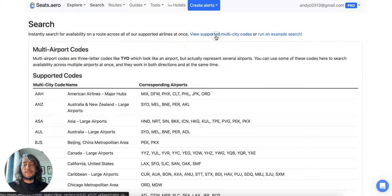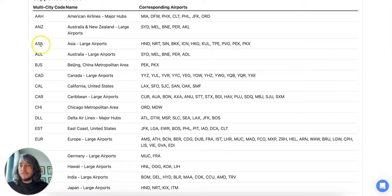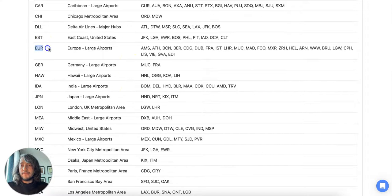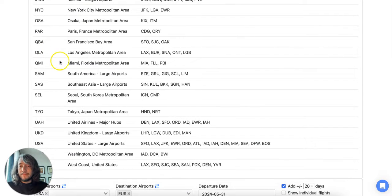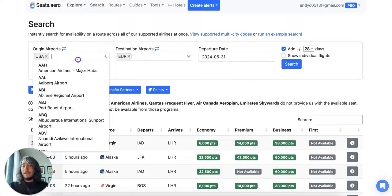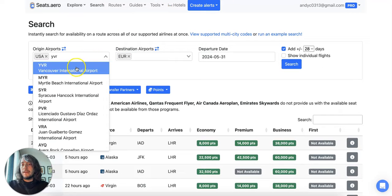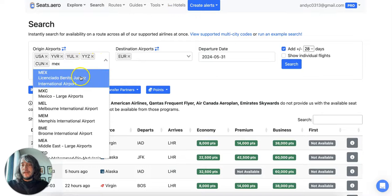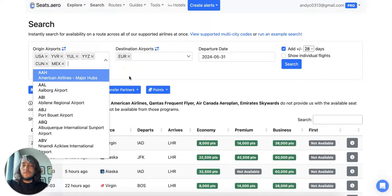So another cool thing here is that they have these different airport codes. Like ASA will get all the big Asia airports, which we might do today. For Japan, Europe, same thing. USA, another one we're going to use right now. So let's get to it. So we'll do USA. I like to also put the Canadian airports, the big ones, Vancouver, Montreal, Toronto, and I like to put the two big Mexican airports, Cancun and Mexico City, because there's a lot of cool nonstops that I didn't even realize until later.